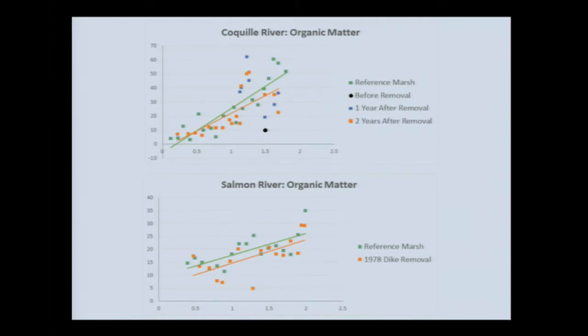Organic matter was really low in the pre-dike era because, again, it's all oxidizing while it's been behind the dikes. One year after dike removal, you're starting to get an increase in organic matter. And actually, you have the highest organic matter here because this is an area of these really thick sedges that they had there, and they hadn't died yet. So this is still quite a bit of organics that was left over from that patch.